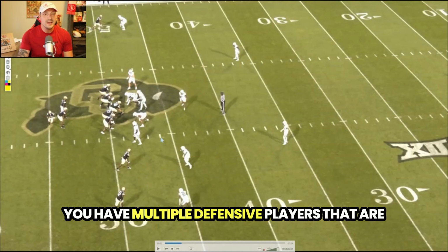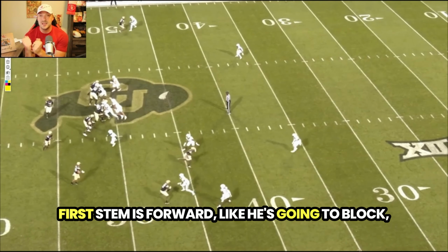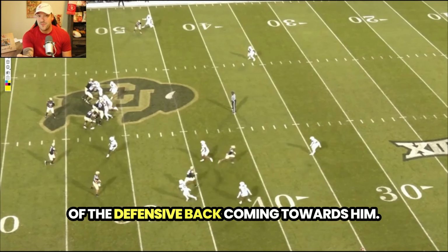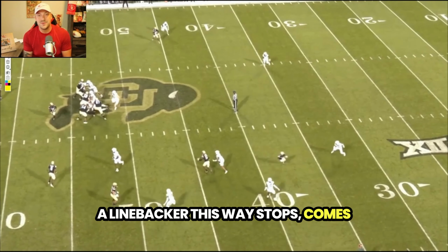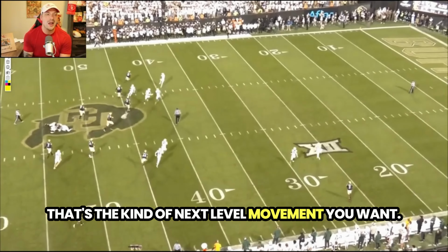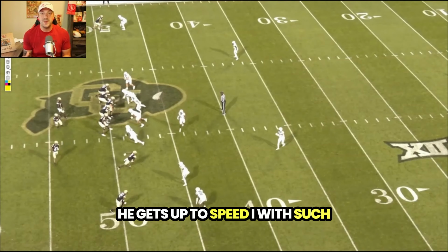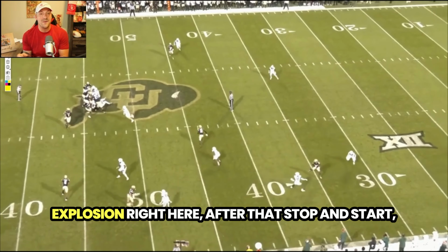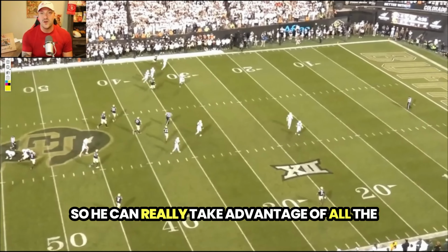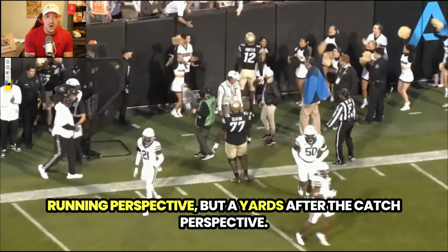You have multiple defensive players coming this way trying to reroute him. First, he stems forward like he's going to block, and then he's by him into that second part of the defensive back coming towards him. A linebacker this way, he stops, comes underneath it, right into space. That's the kind of next level movement you want. And he translates it into yards after the catch so quickly. He gets up to speed with such explosion right here after that stop and start. He gets that reacceleration going so he can really take advantage of all the space that's given to him, not just from a route running perspective, but a yards after the catch perspective.